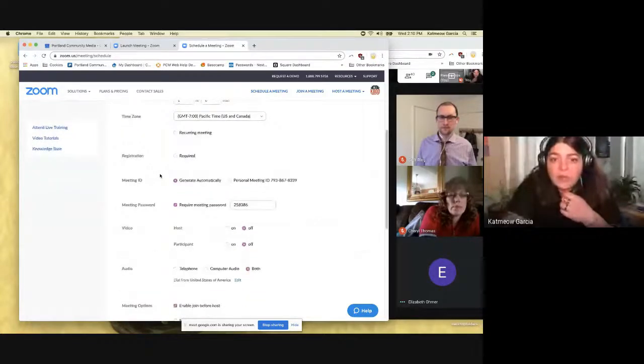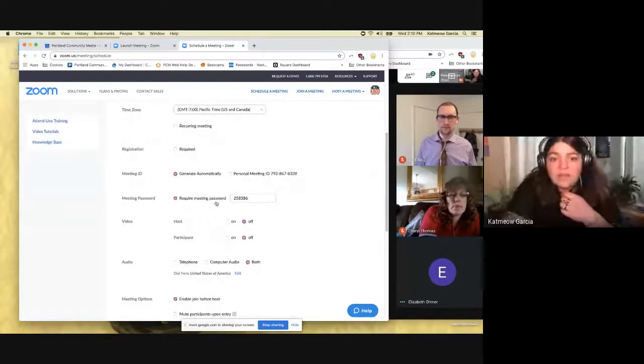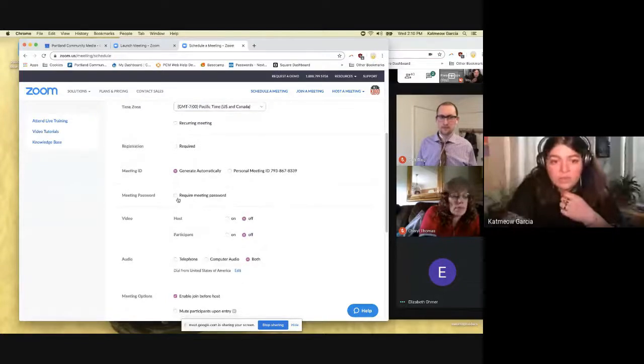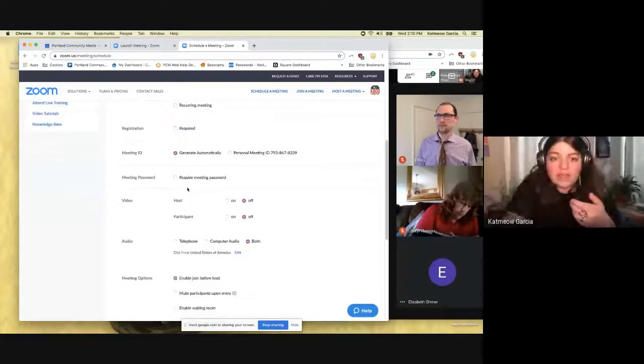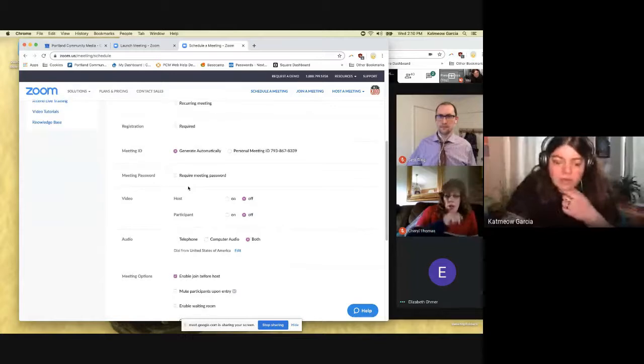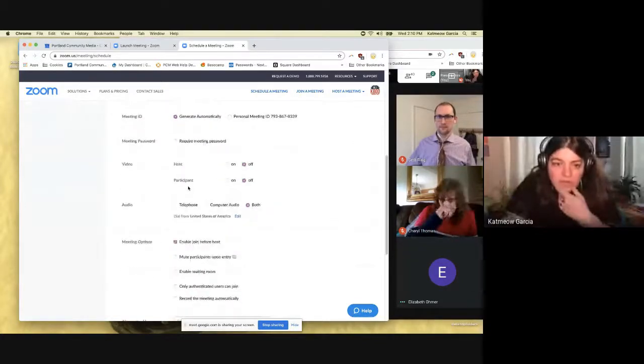You're always going to have a personal meeting ID. I don't typically require a password. Basically, if you require a password, it's one more level of security. But typically with Zoom, you're sending out a link, and only folks with that link can get in. Even if you send a password out, if someone has the password and the link, they can still get in. So I don't typically send a password. And you also have the ability as a host to kick folks out.